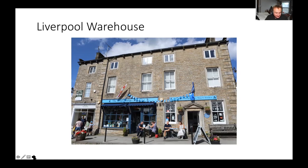In 1920, it became a cafe. That's when really people started to come to visit Grassington. They came in probably at a weekend in their cars for a day trip out.